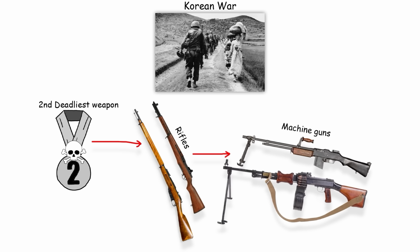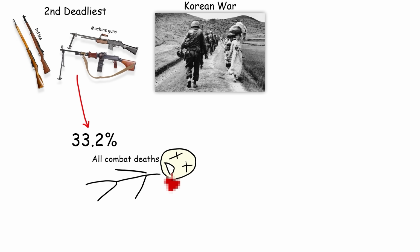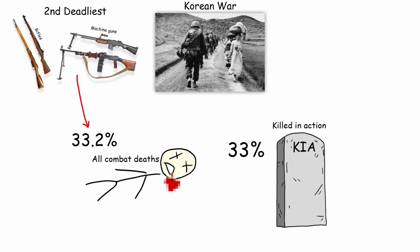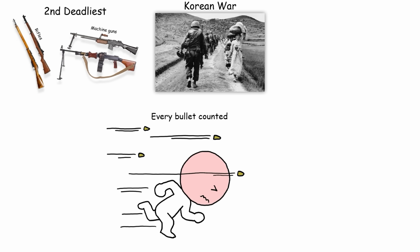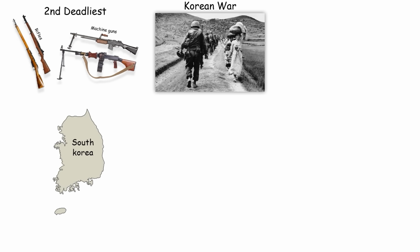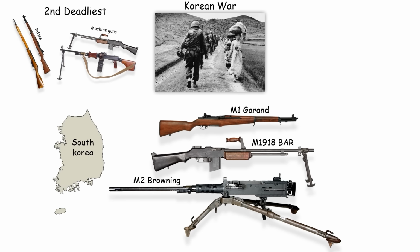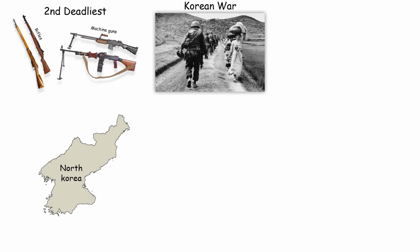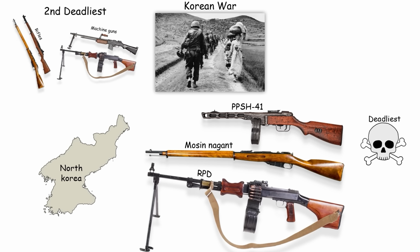In second place, we have rifles and machine guns. They caused approximately 33.2% of all combat deaths and 33% of killed in action cases, more lethal than shrapnel per hit, meaning every bullet counted. On the South Korean side, small arms such as the M1 Garand, the M1918 Browning Automatic Rifle, and the M2 Browning were the deadliest. On the North Korean side, the PPSh-41, the Mosin-Nagant, and the RPD were the deadliest.